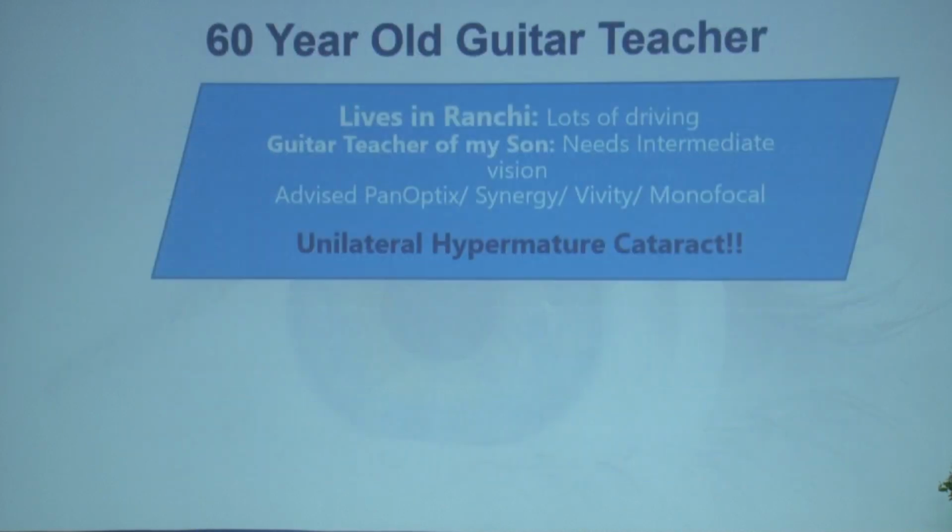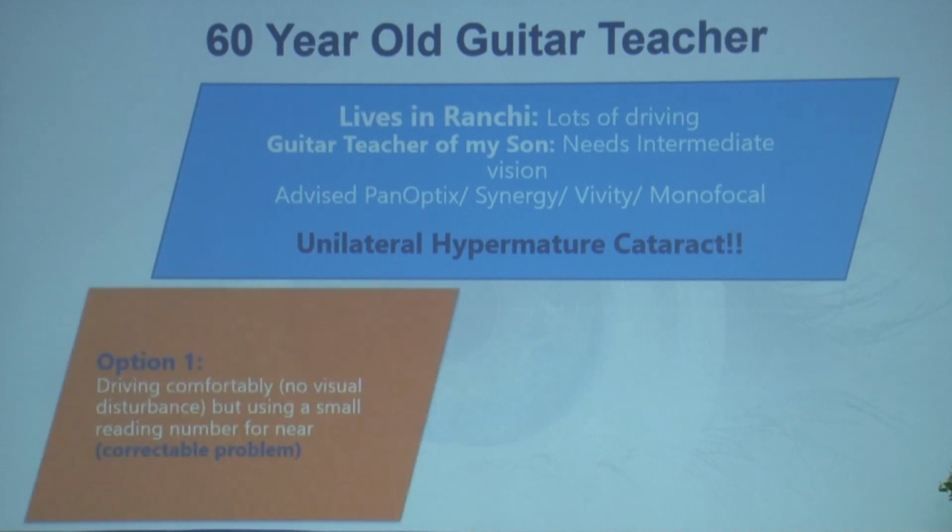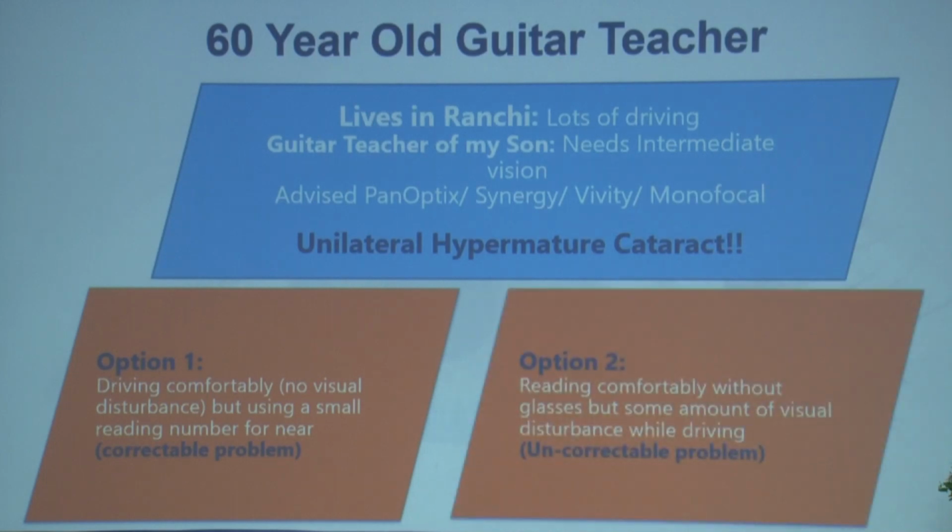So this is an example of a 60-year-old guitar teacher of my son. He lives in Ranchi. He does a lot of driving. He was advised PanOptic, Synergy, VVT, monofocal, after a lot of Google searching. He had unilateral hypermature cataract. I gave him option 1, driving comfortably, no visual disturbance, but using a small reading number for near. Option 2, reading comfortably without glasses, but some amount of visual disturbance while driving. He opted for option 1.